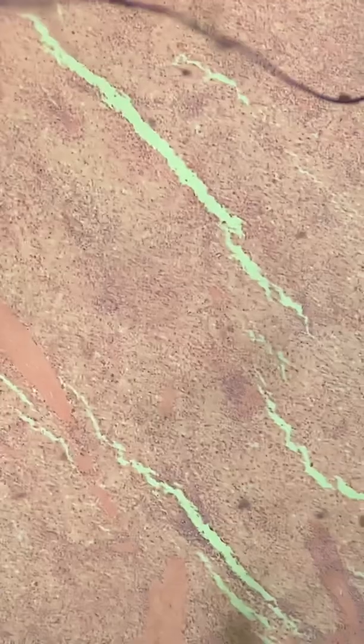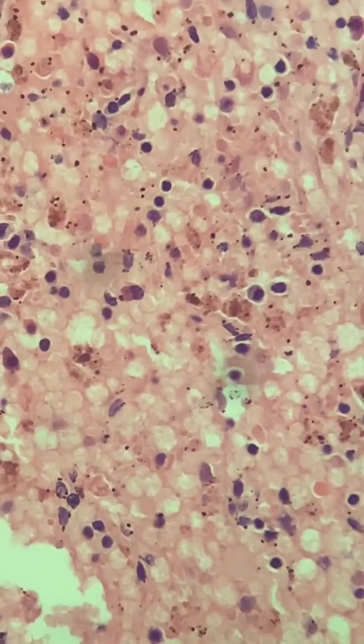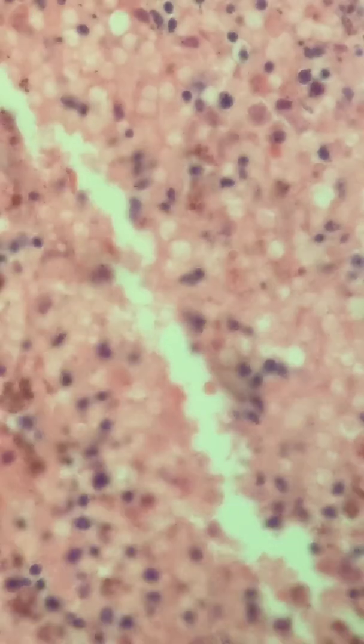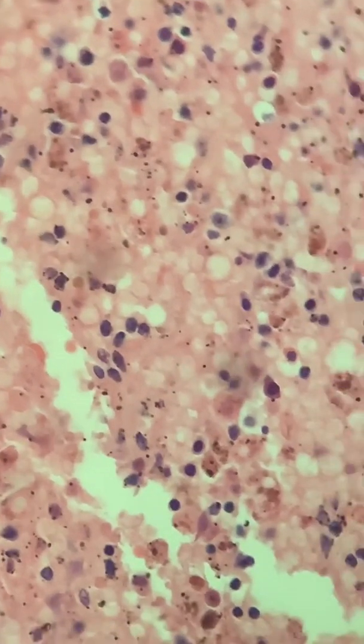And I'm going to go even closer to show you the expansion of the red pulp, which is comprised essentially of histiocytic cells. If I can get it in focus. Higher power. Well, you can see a lot of debris. You see some hemosiderin. You see some histiocytic cells and even some lipid-laden cells. And look how the lymphocyte component is much reduced. Again, this is a part of the pathology change with COVID.